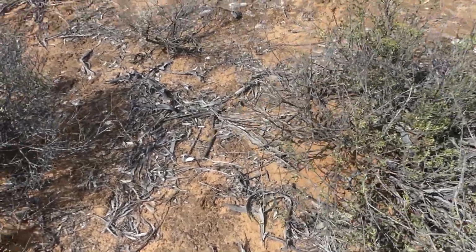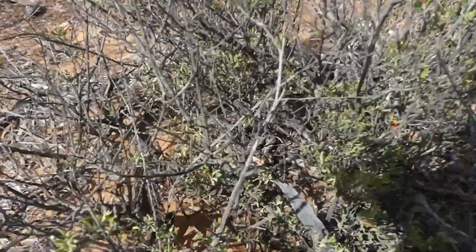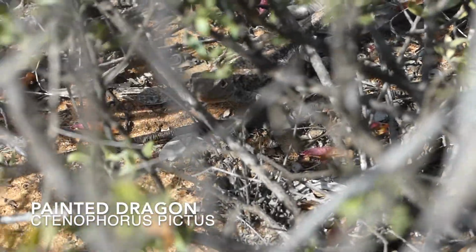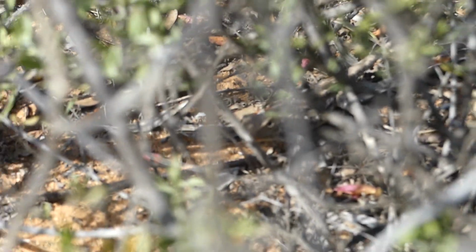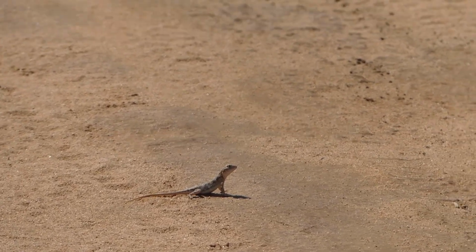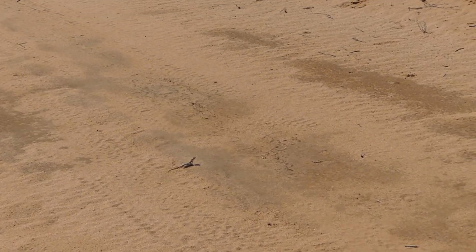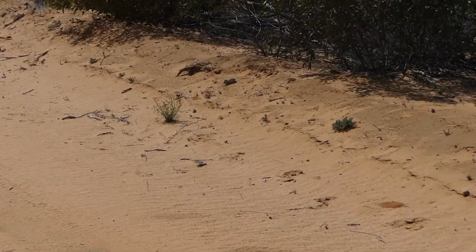Got a little painty little pictus. Where's he gone? There she is, female. If we can find her. Right there she is. Try and get a better look at her. Little female painty, I believe. Today's the day of the lizards, not so much the snakes. Hey, hello cute girl. Nope, there she goes.